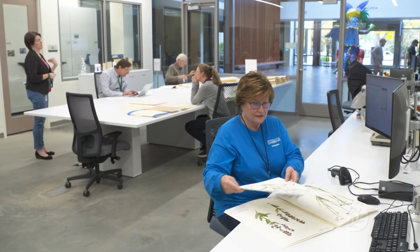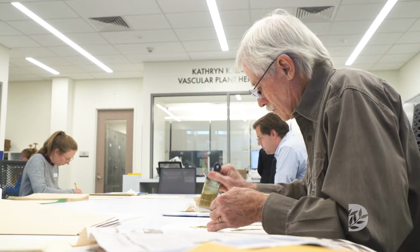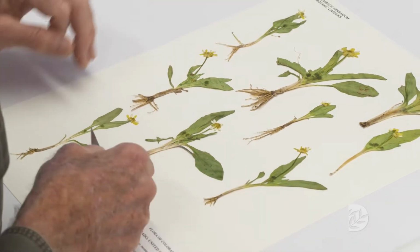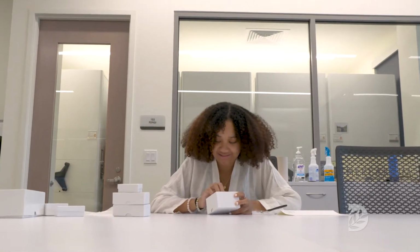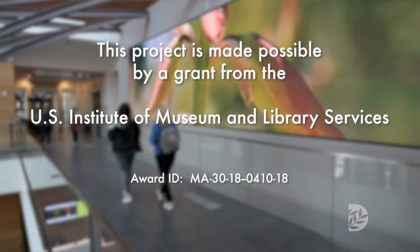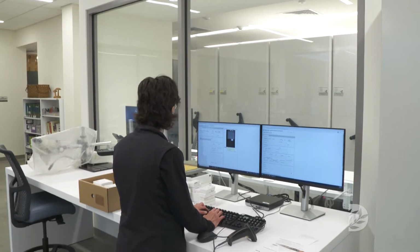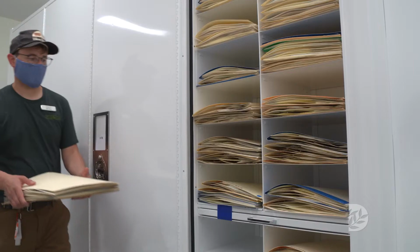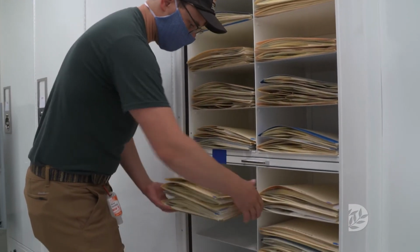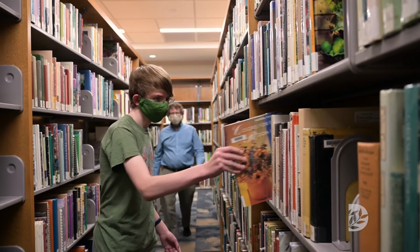Our staff and volunteers can now work with collections in designated work areas that are separate from where the collections are permanently housed. Thanks to our Museums for America grant from the Institute of Museum and Library Services, we now have more cabinets for plant and fungal specimen housing, which allows us to continue growing our collections for the next several decades. Visitors are happy to be back in the Helen Fowler Library.